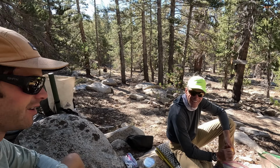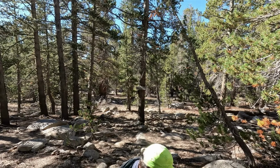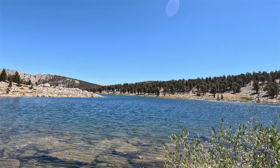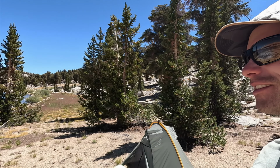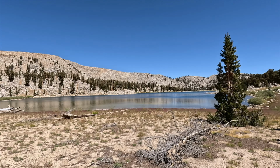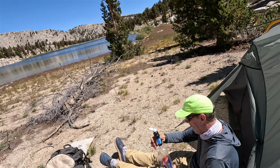Quick breakfast stop here, some oatmeal. After a morning of climbing, we got our first glimpse of the water. And hopefully there's some fish. All right, the good news is that we've come to a series of incredible lakes up here. It's a whole chain of three large lakes up in this basin. Super remote area, it doesn't seem like a lot of people get up here.